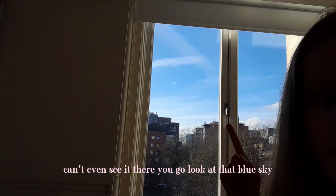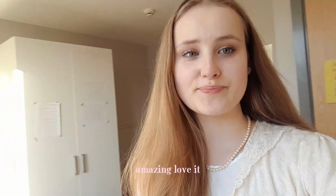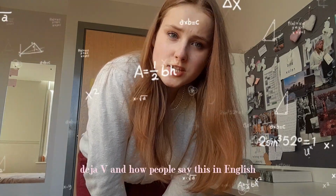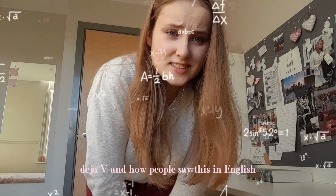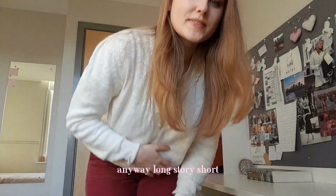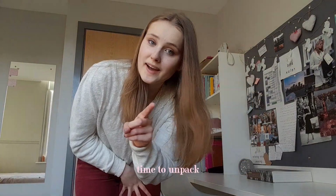The weather actually isn't that bad. Ooh, can't even see it. There you go. Look at that blue sky. Amazing. Love it. This is giving me major deja vu. I don't know how people say this in English, but I basically have a feeling that I said this before. Anyway, long story short, time to unpack.